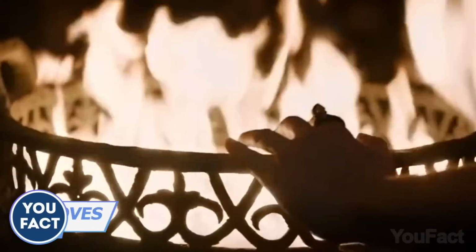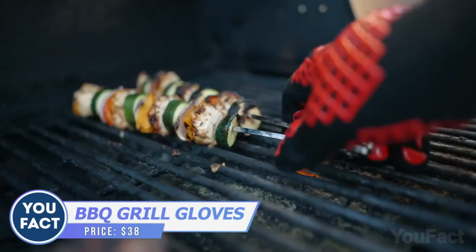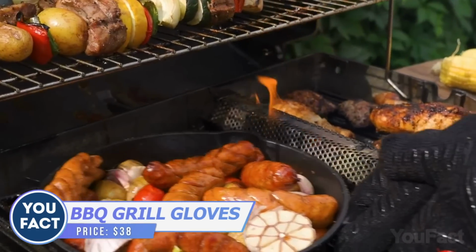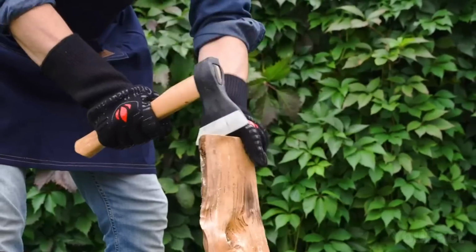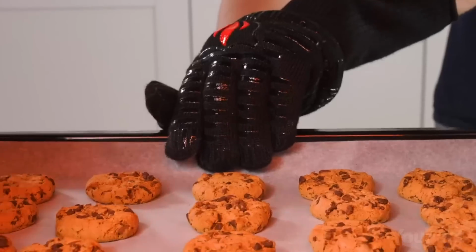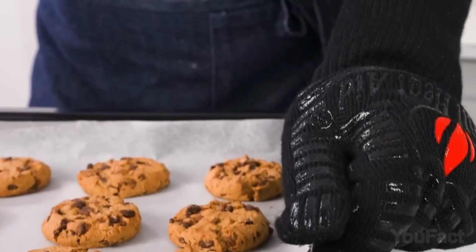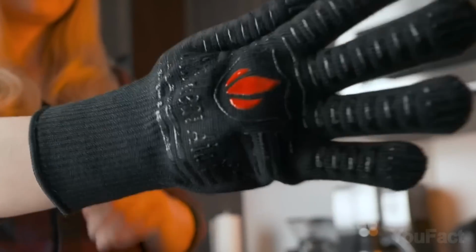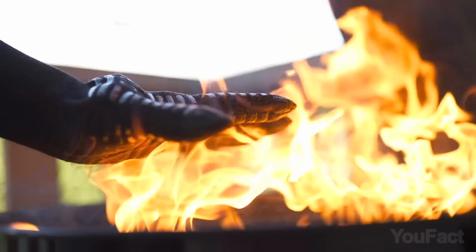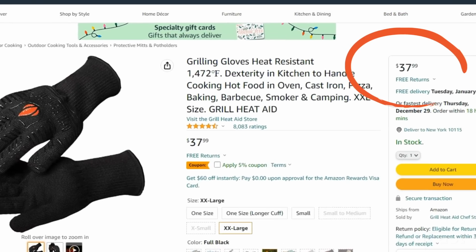Feel yourself Daenerys unburnt every time you're at a barbecue or just baking cookies for your family. These gloves will protect your hands from the extreme heat and accidental cuts. Yep, they're that strong. And those silicone inserts will make sure the hot tray with cookies won't slip out of your hands. The gloves are made from stretchable material, which is easy to clean. The fire cannot kill a dragon for $38.